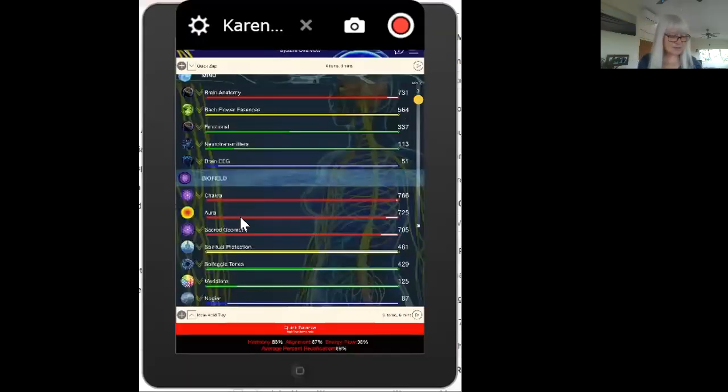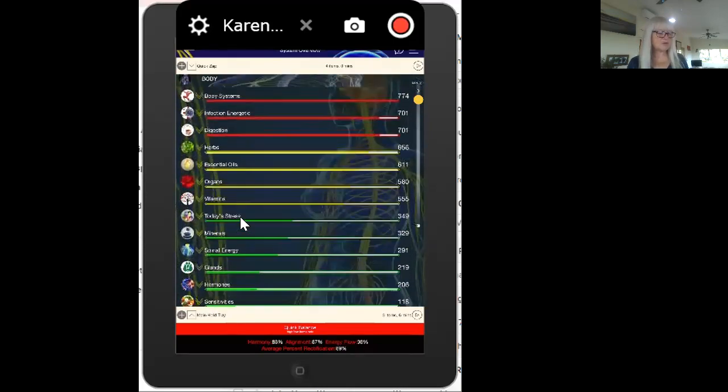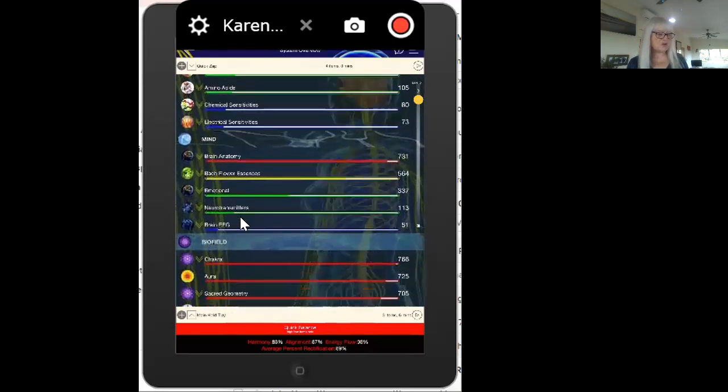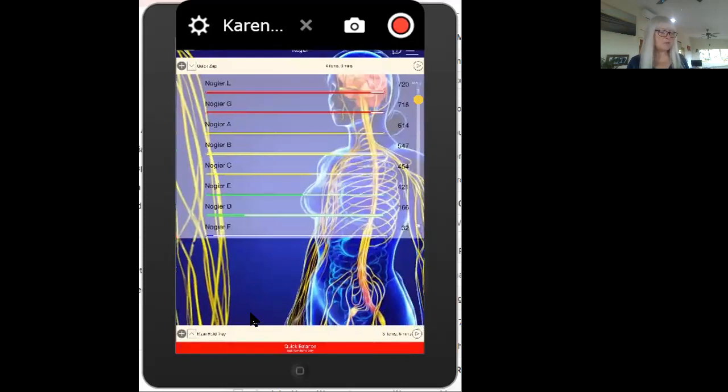I'll just screen share with you my Genius so you can see what I'm talking about if you can't remember. As you can see, you have the system overview here, and it doesn't matter whether it's top or bottom. You've got your body, you've got your mind, and then you've got the biofield. In the biofield, down the bottom here, is the Nogiers. So let's click on there. And as you can see, we have Nogier L, G, A, B, C, D, E, and F.